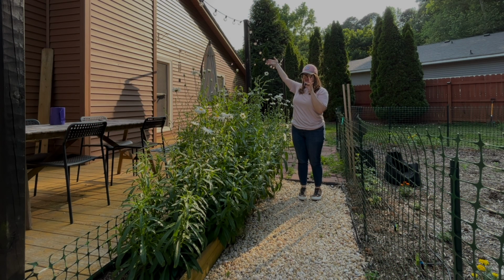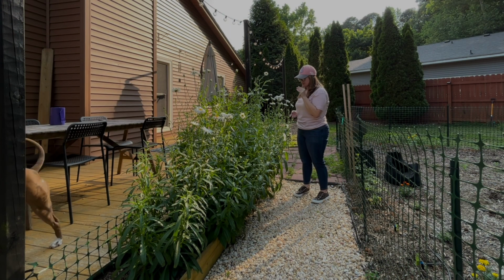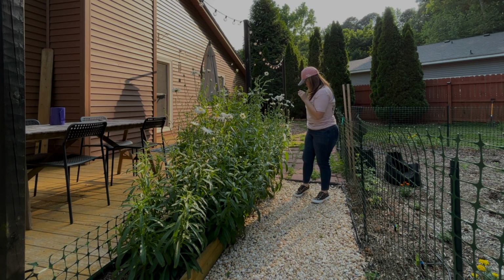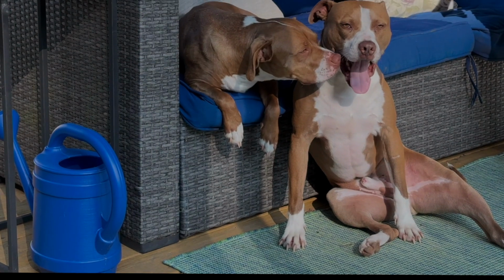Never expected them to shoot up this much. How awesome. Considering that I put these in the ground 2 seasons ago, they didn't do anything for the first season. I am probably going to have to look out for them. I might put some netting or twine around them. I just didn't expect them to get this big. So happy coming out here, having my coffee in the morning and just looking at these beautiful Shasta daisies.